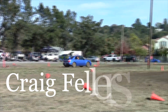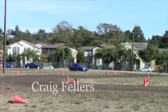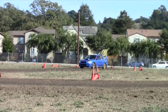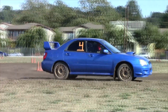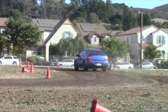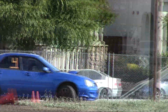Take it back to the beginning now. Here is Craig Fellers in an STI. Fellers trying to hang in there with the mud. Again, it is not easy to maintain this. You've got to be almost perfect, and you cannot accelerate too much going into the turn, or you are going to lose it. You can see how much he is sliding out right there and turning into the turn fairly nicely. However, Fellers with a 97.220 on this second run and an overall finish of 14th place on the day.